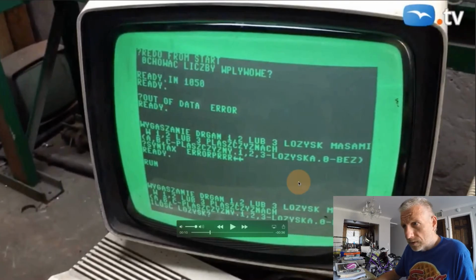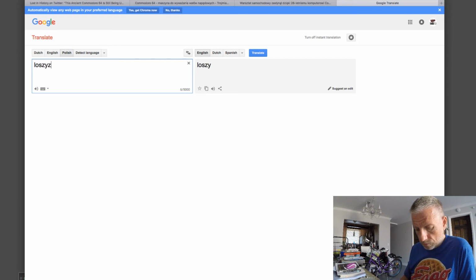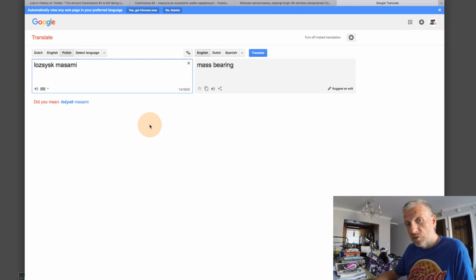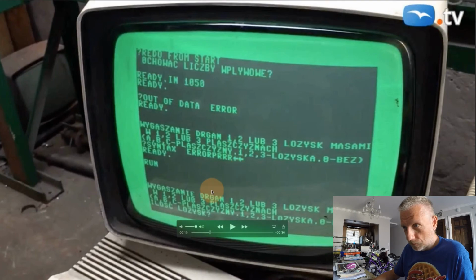And here's another one that's called Lossisk Masami. Let's see what that means. That translates to mass bearing. Oh, what a funky program. Quenching vibrations, then mass bearing. And then the last word reads plane, so plasticity. That means plane. So I don't know what that program does.